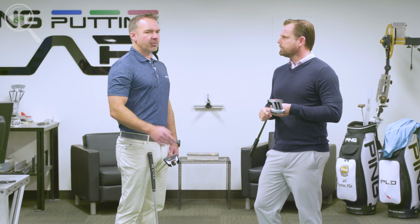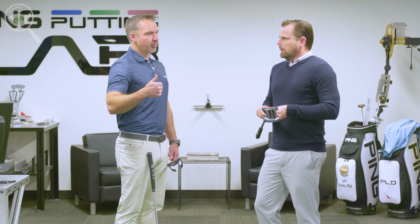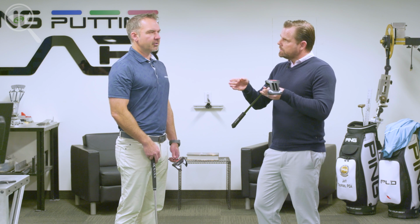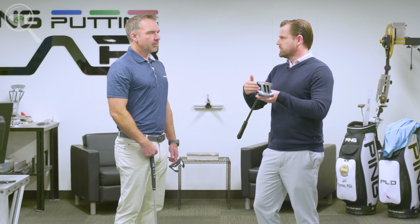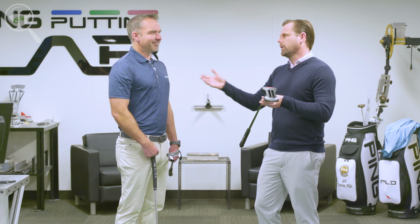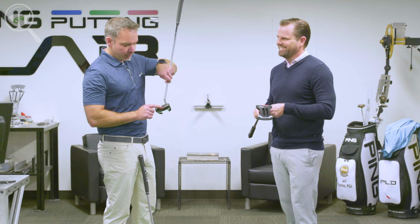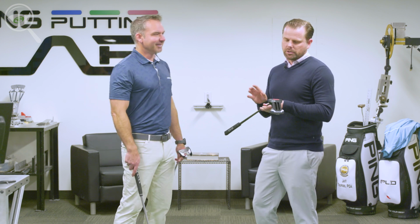How about for someone who has a problem with speed control? Do you tend to up the MOI as a starting point for someone like that? Yeah, so first we get into, is it impact location that's influencing that speed control, or is it just variations in speed? And so our approach, if they're using a lot of the face, MOI would be right immediately where we go. Like how you say that, if they're terrible and can't hit the middle of the face, if that's you who struggles with putting and hitting the center of the putter, you might start with MOI. We all have our struggles.